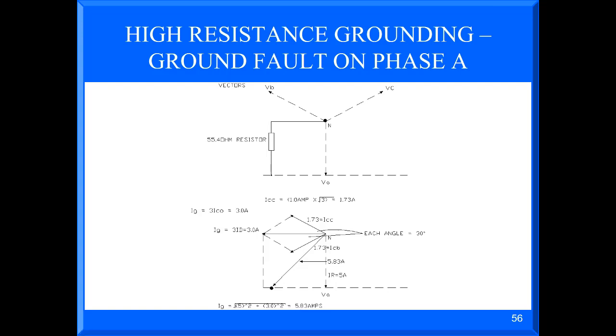So obviously I can maintain it and monitor the system. And once again, what did we do? One phase went to ground, the other phases went up to 480 volts. But that's safe to operate because everything was designed at 600 volts.